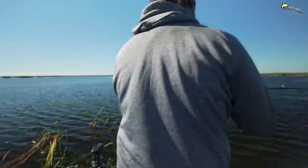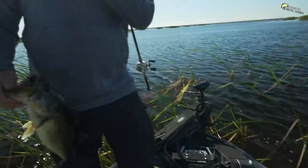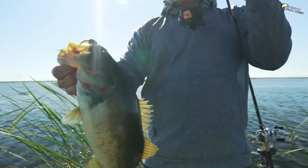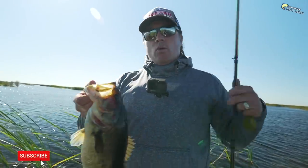They're eating this jig, dude. Hillary, I think we got to put jigs on. Look at that. They're eating the jig real well. That was pretty cool, guys.